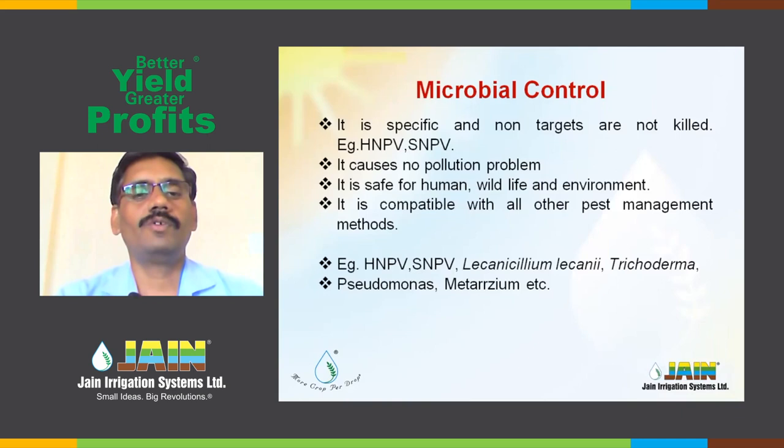They are very target specific, and it causes no pollution problem. Being microbes, there is no environmental pollution problem. It is safe for humans, wildlife and the environment. It is compatible with all other pest management methods. It can be applied with other plant protection measures also. This is a very big plus point for all the farmers using microbial control. Examples are HNPV, SNPV, Lecanicillium, Beauveria, Trichoderma, Pseudomonas, Metarhizium. Many more microbial agents are available for control of pests.